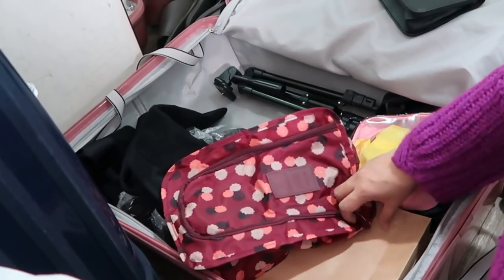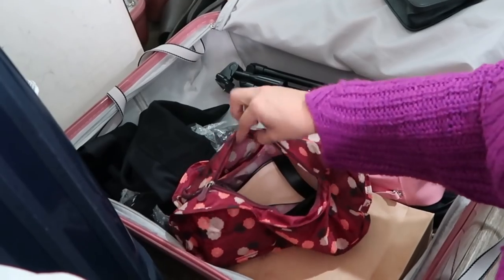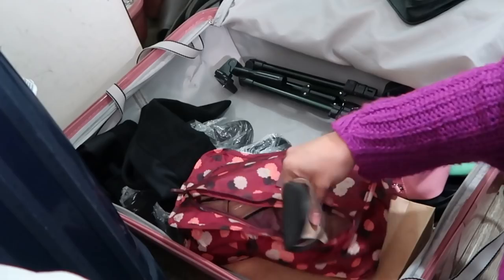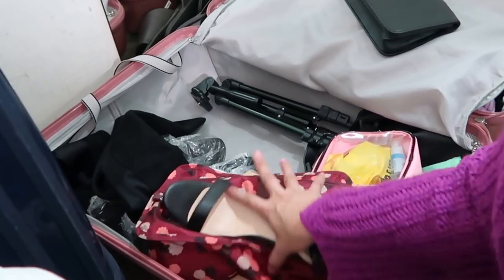Then, ito. Ano naman na ito? Oh, these are my heels. Nagdala rin pala ako ng heels. So, all in all, I brought 4 pairs of shoes. Ito yung pang party lang naman. There. From Muy Bien Bonita. Bagong delivery to. Ayan, ito yung itsura niya. Classic heels. Oh, di ba? I have my tripod. Another tripod yan.